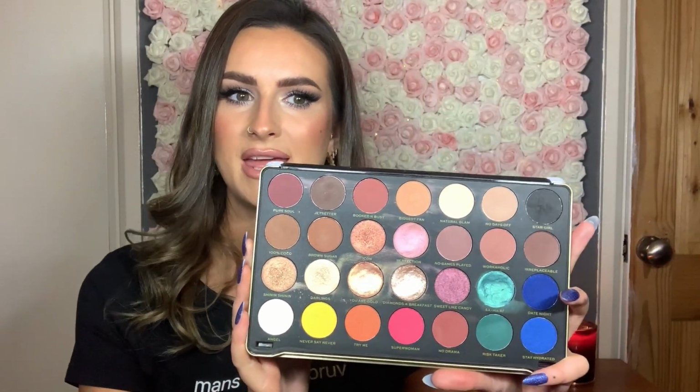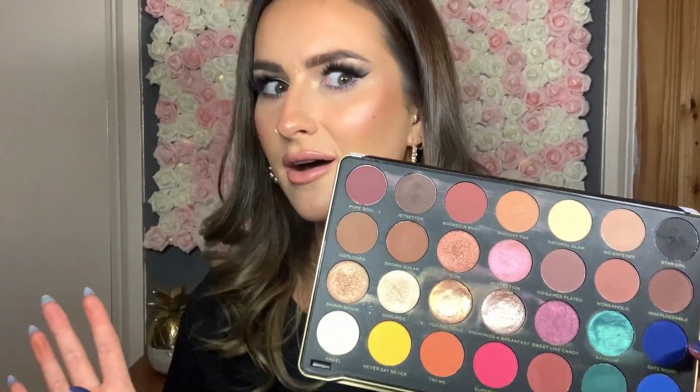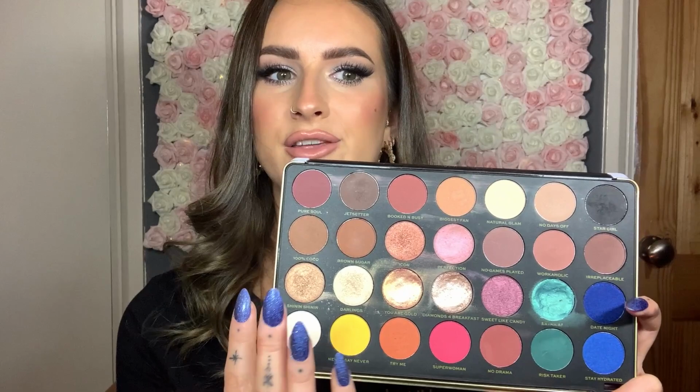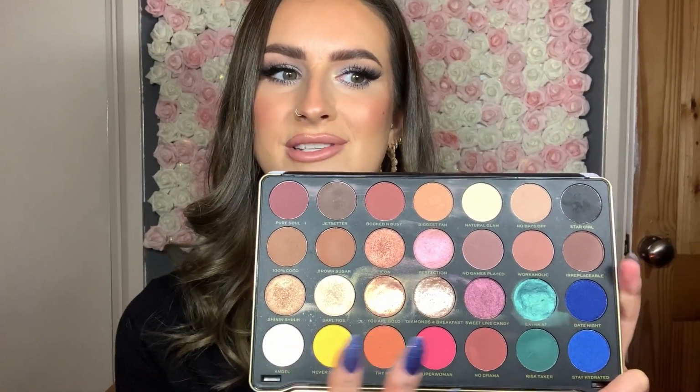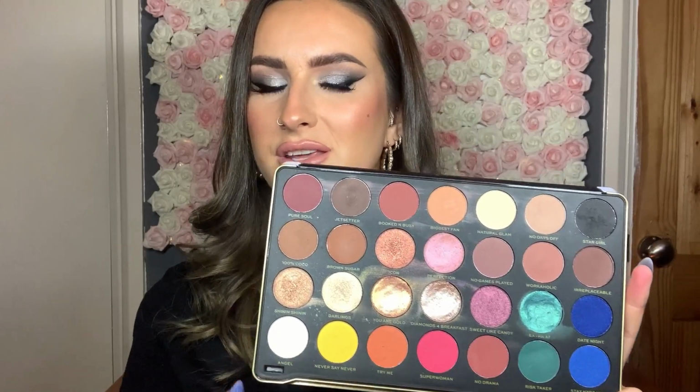And you've got a good mix of colours in here. You've got your lovely warm browns. I love warm browns. You've got some golds, and you've also got some fun bright colours in here as well, which I haven't used as much.